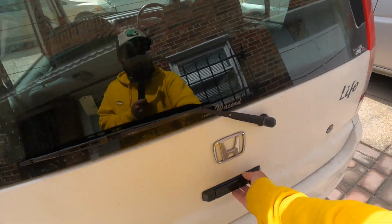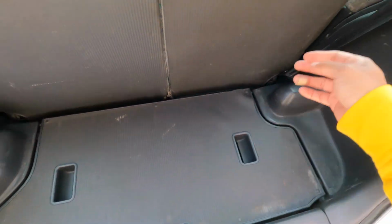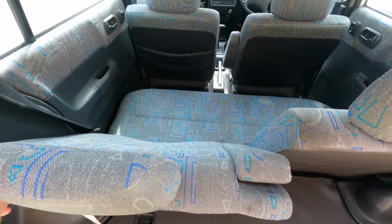I'll open the trunk up first. Show you guys some of the quirks in this car. Back here you have the spare tire. These seats actually go back, so if you have a taller passenger, you're able to lock them in place all the way back here. Wow, that's a lot of space.